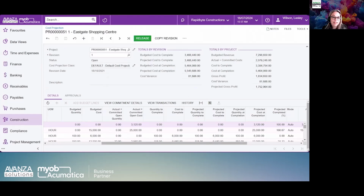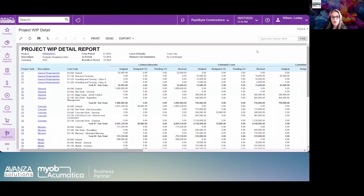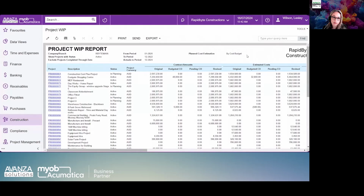Now, having established how to set up budgets, track actuals, and monitor commitments, let's explore some of the standard reports available within MYOB Acumatica that help tie all this financial information together. For example, our standard work in progress report offers a detailed breakdown for a given project, showing progress tracking per cost code, what should have been invoiced at that point, and a clear picture of the project's overall performance.